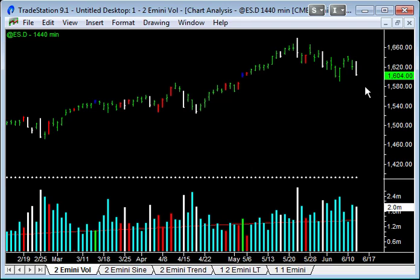But anyway, we've rocketed down and we're perilously close to this previous low. A couple of things to note. First of all, we're going through rollover at the moment, which means the continuous contract charts are all being adjusted.